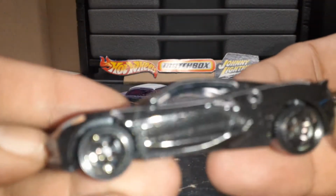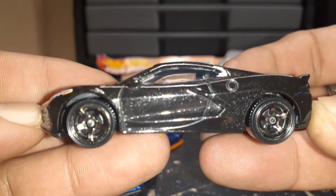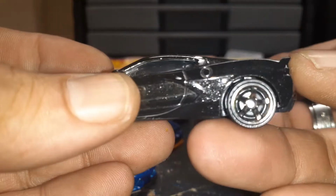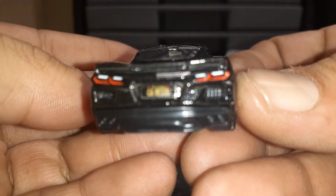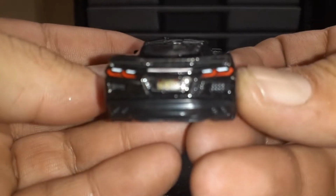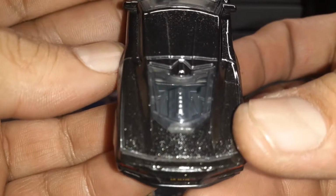2020 C8 in black. Nice paint. Look at them tires. Let's look at that rear. This is metal body, plastic base, plastic tires. It says C8 Vet on the plate. Can't really focus too good. See the engine in there.